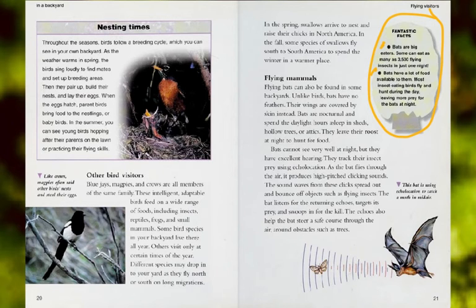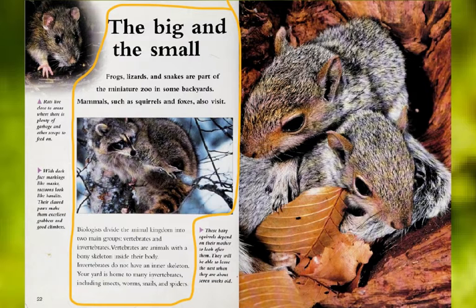Bats have a lot of food available to them. Most insect-eating birds fly and hunt during the day, leaving more prey for the bats at night. This bat is using echolocation to catch a moth in midair. Like crows, magpies often raid other birds' nests and steal their eggs. The big and the small. Frogs, lizards, and snakes are part of the miniature zoo in some backyards. Mammals such as squirrels and foxes also visit.